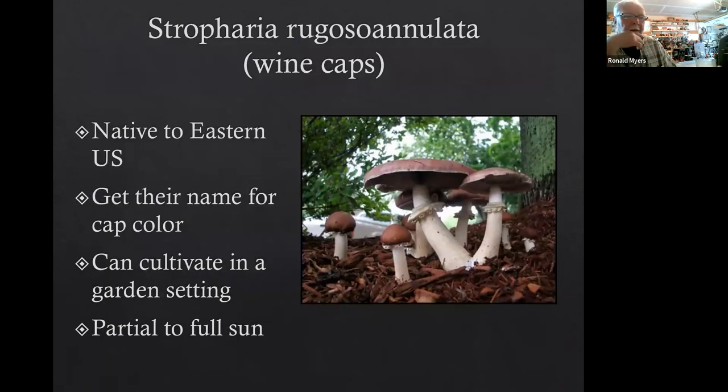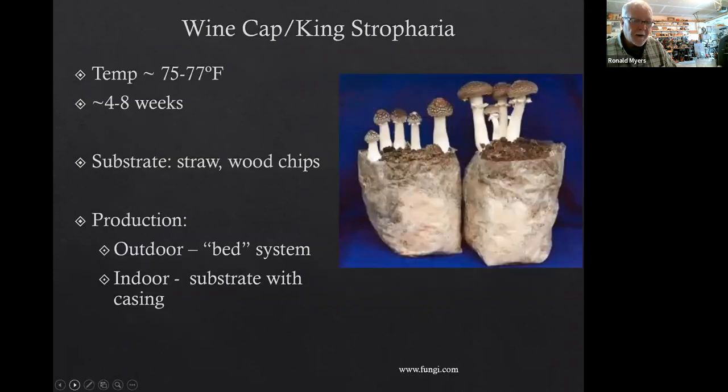There's other interesting mushrooms. Here's a wine cap mushroom, and it's native again to the eastern U.S. It gets its name because it has a reddish wine-colored cap to it. And they actually can be cultivated in the garden. And they've got some really interesting ways of doing that in the garden. They also can be put in bags. And here's a wine cap, King Stropharia. And again, at 4 to 8 weeks, the right temperature, typically the right humidity, the right substrate, and really good control, you can actually produce a real nice high quality product.